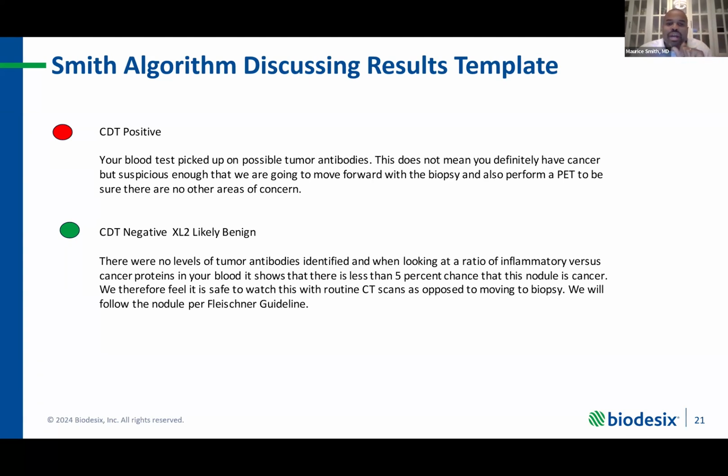Why is that? We're able to tell the patient, you know what? We're still going to continue to follow this. We're going to follow by Fleischner guidelines, but there's so much less anxiety you have to have. And I see Dr. Garwood shaking her head. It really matters to patients. You can literally see the relief they get when you're able to give them a likely benign result. So I think that's just as important as the CDT positive. Next slide.